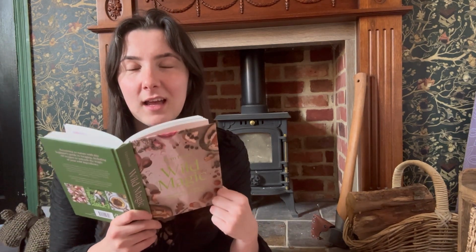Back to the sticky weed cocktail. I think I might make this quite soon. I might give it a couple more weeks for the sticky weed to grow a bit taller. But I think it would go really nicely with either the Roku Japanese gin or Monkey 47. So that is very exciting. I'll film it while I make it and let you know how it goes.